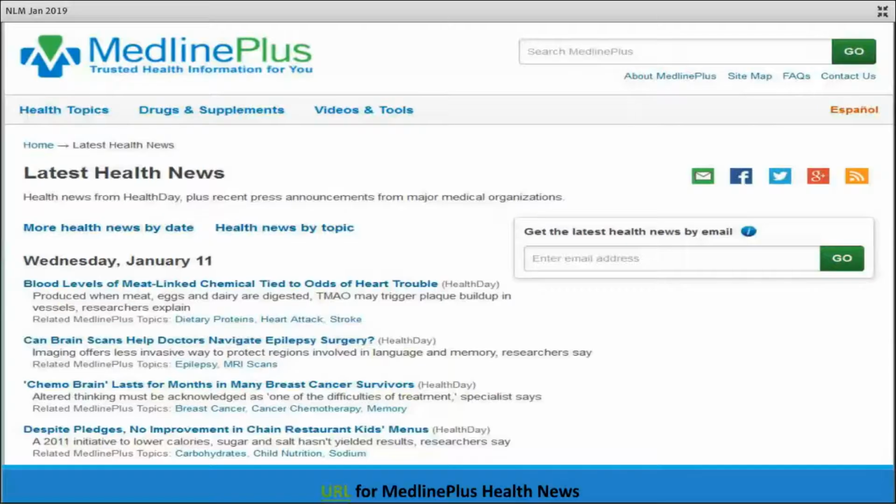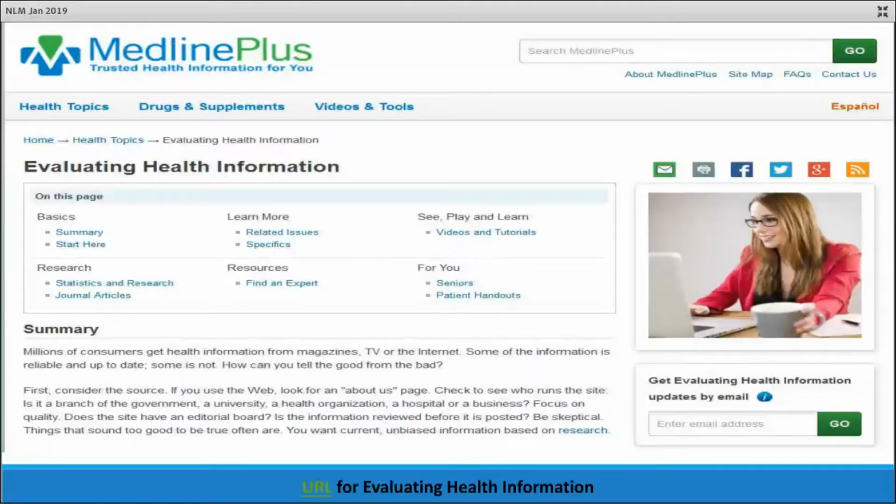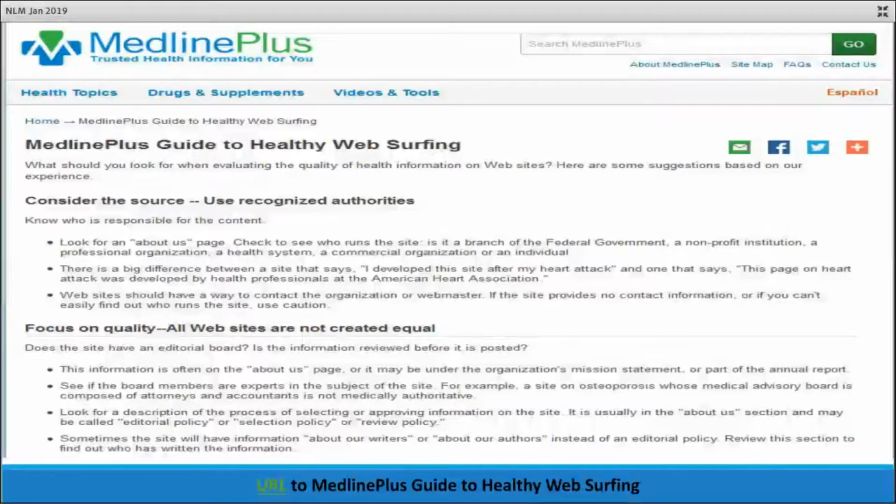What you should see is, here's the latest health news. This is from January. I did update this fairly recently, and it will take you to links on evaluating all that health information as well. This is a bone of contention with me, being a health sciences librarian, but also a librarian for many years, making sure that our users understand what they're using. So, recognizing and considering the source, focusing on quality, and knowing where their information is coming from. Google is a great tool.